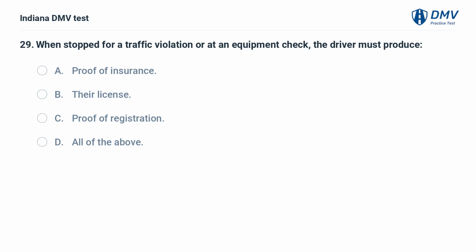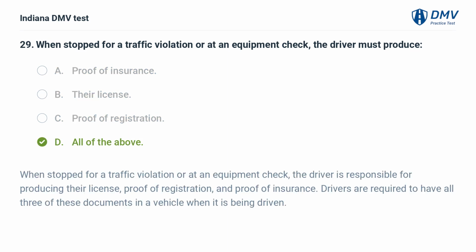When stopped for a traffic violation or at an equipment check, the driver must produce A. Proof of insurance. B. Their license. C. Proof of registration. D. All of the above.